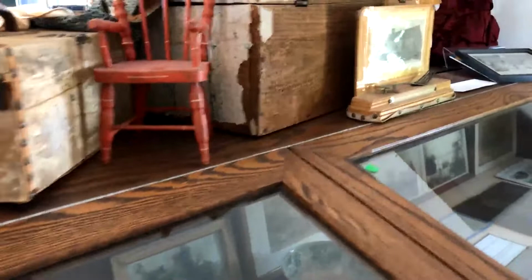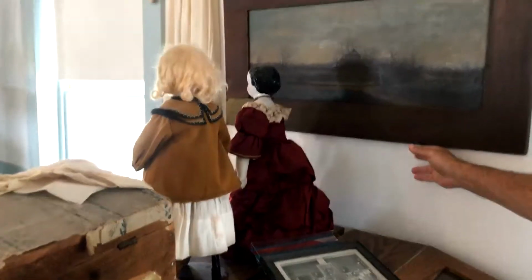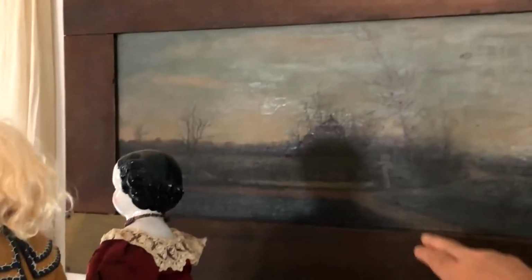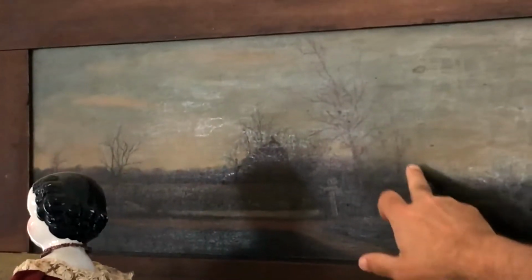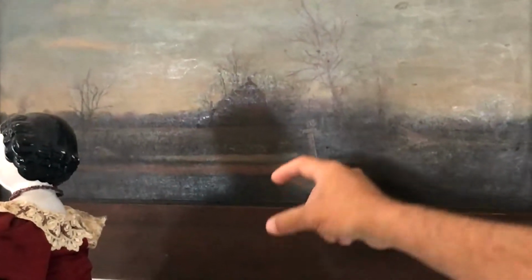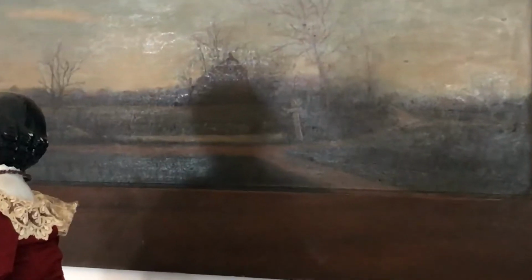So here we have an old picture painted. I'm not even sure when it was, but this is what it looked like back in the day. You would have had, this is High Street, that's the house, and this is the water. Back then the waterways were much wider before they did a lot of filling in for the roads.